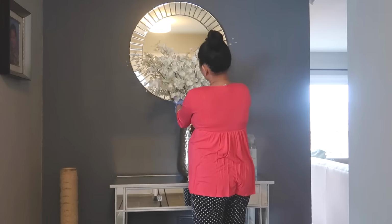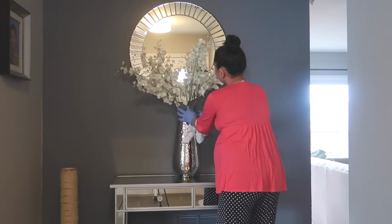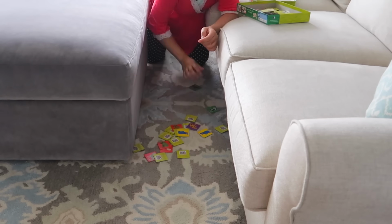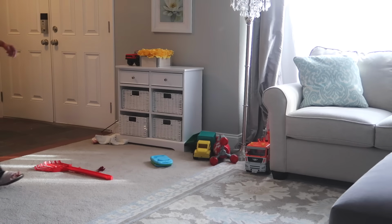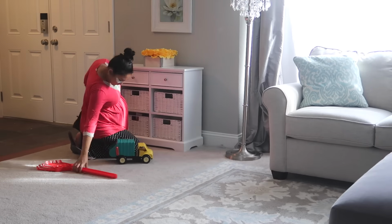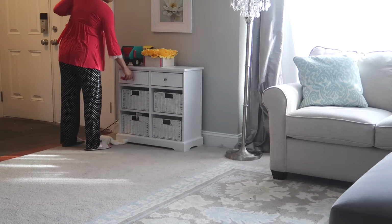I am 33 weeks pregnant when I filmed this video, and I don't know what got into me, because after about 2 minutes I got exhausted, but I had to continue with this cleaning routine. So I'm gonna pick up all these toys and hide them away so that people think my house looks nice.